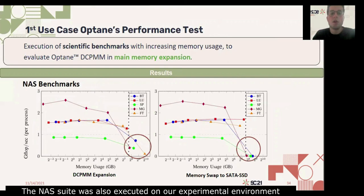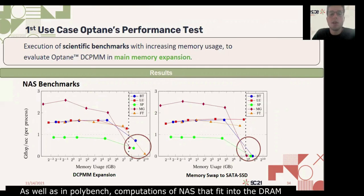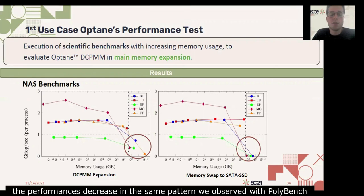The NAS suite was also executed on our experimental environment, this time spanning the whole node's DRAM, which is 192 gigabytes. We executed different problem sizes according to the well-defined classes A, B, C, D, and E. As in Polybench, computations of NAS that fit into the DRAM lead to quite the same results in both graphs with approximately constant performances. After passing the DRAM limit, however, the performances decrease in the same pattern we observed with Polybench.